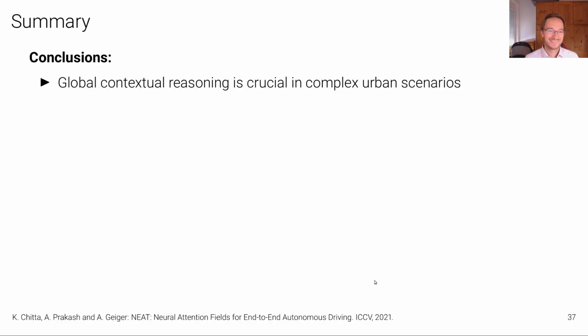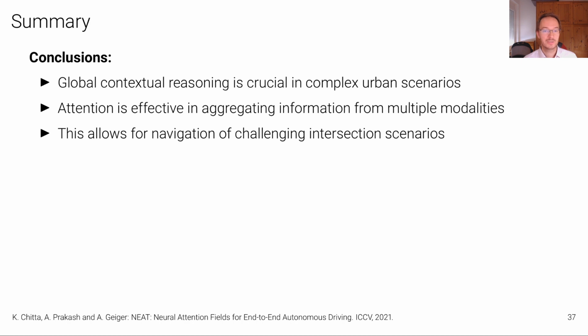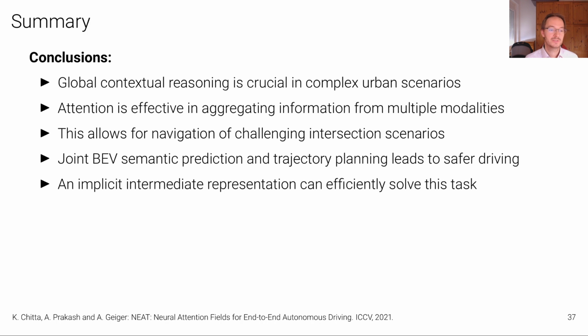This concludes my talk. In summary, what we've seen is that global contextual reasoning is indeed crucial for navigating complex urban scenes, and attention can be an effective mechanism in aggregating information from multiple modalities. And this allows for navigating challenging intersection scenarios, also out of distribution scenarios in novel, unseen cities. Joint bird's eye view semantic prediction and trajectory planning leads to safer driving. And we've also seen that an implicit intermediate representation can efficiently solve this task of establishing correspondence between bird's eye view and projective 2D image space.